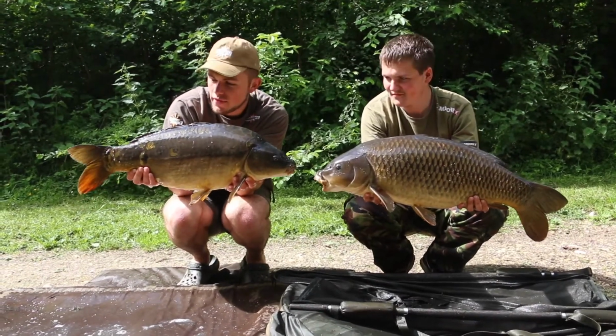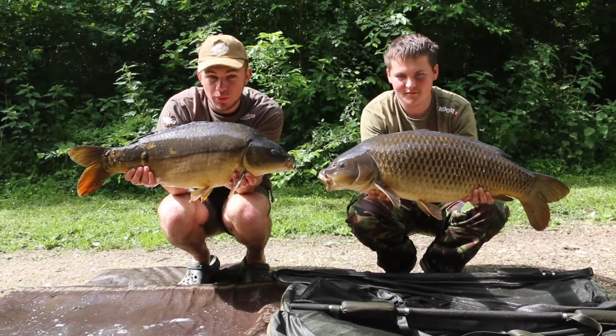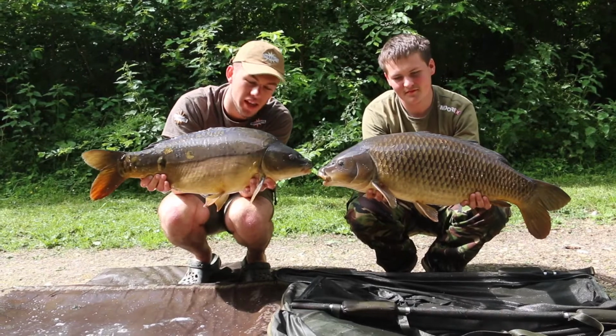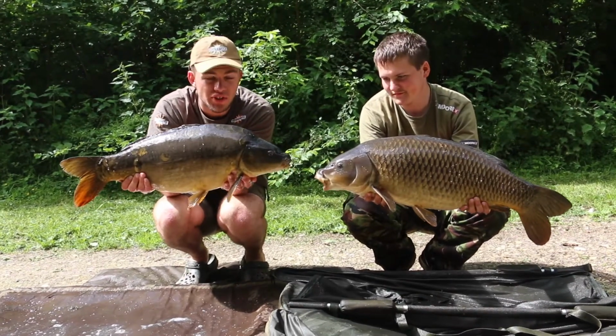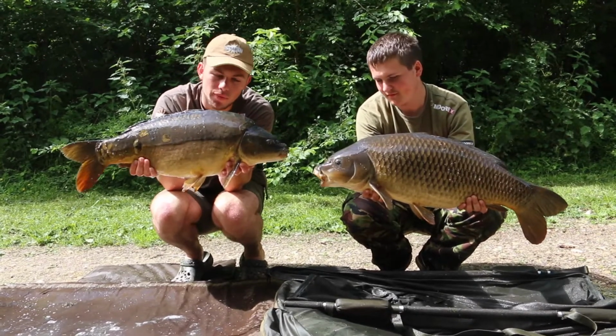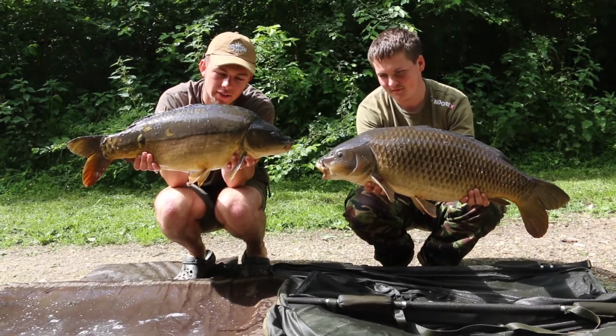Most of the lads have arrived now, and I really wasn't expecting this to go off, but we've just had a couple of bites off the bottom in this really hot weather. A lot of fish near the top, so maybe a change is on the cards, but absolutely buzzing. I'll talk you through my rigs and bait after we've slipped these back.